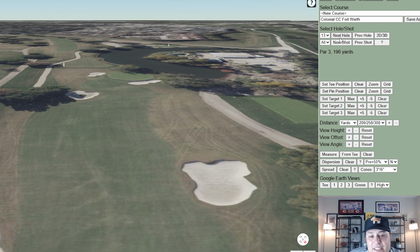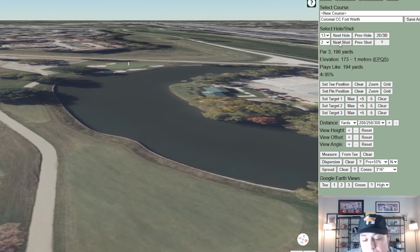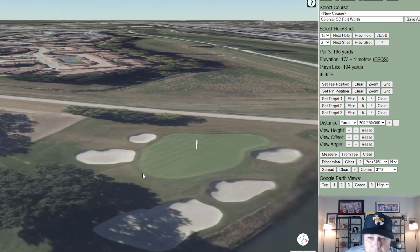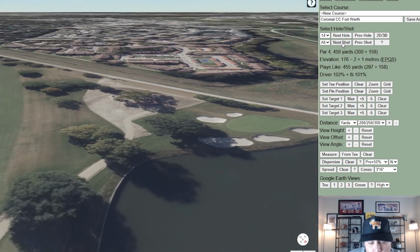13 is 196, so you do have water in play technically on this hole, but it's far enough away where not many players are going to end up in there unless it's a complete miss hit, which will happen at times. 14 is 458, so another shorter par 4.